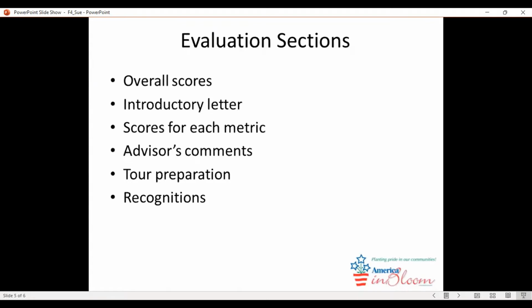Each participating community will receive a copy of their evaluation the Monday after the symposium, and it will contain the following: overall scores, an introductory letter, a score for each metric in each of the 7 criteria, the advisor's comments highlighting areas where you are doing well, areas for improvement, as well as challenges you face with recommendations and ideas for improvements, and information on your tour preparation, as well as recognitions in both a single criterion and a noteworthy project or initiative.